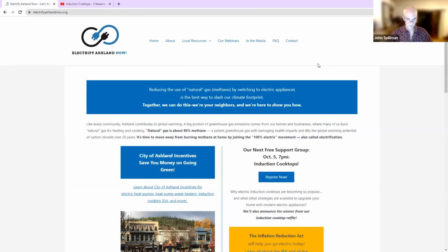Yes, absolutely. The IRA has the upfront discounts available for those who are making 80% or less of the area median income. So the calculator is going to have us put in our zip code so that they can pull up our area median income and see if we qualify for the upfront discounts. If not, there are still the tax credits that are available. So let me go ahead and show you where you can get to that.